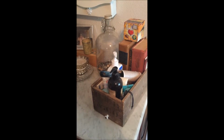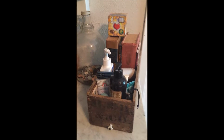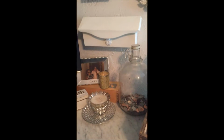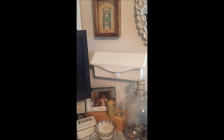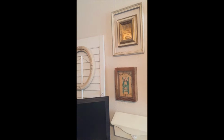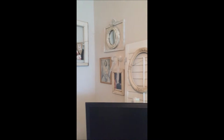One thing I love is old boxes, and so I have this old box from an antique store, and I just use it to hold lotions and lint brushes and stuff like that. I use this mailbox to hold my remotes for my TV. Just old things from when I was born that people had given me, and I just try to do some fun frames and stuff just to make it a little bit more of a conversation piece.